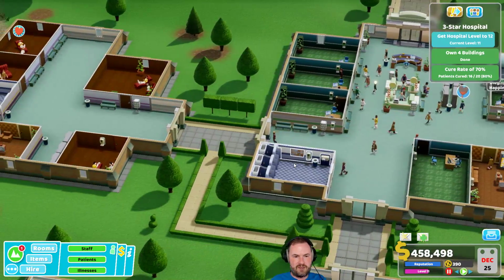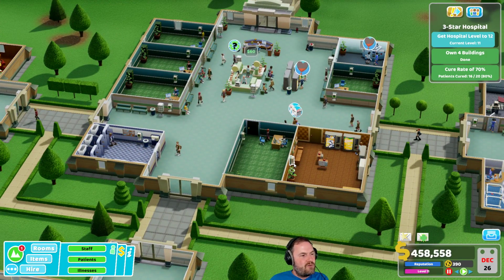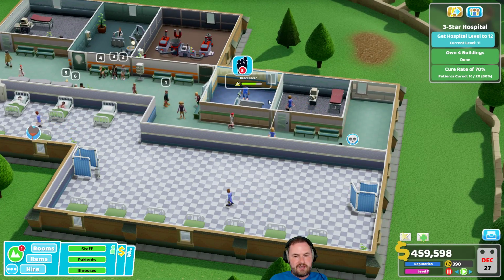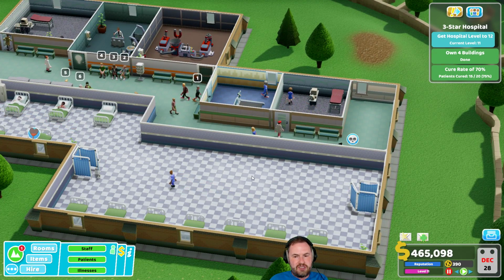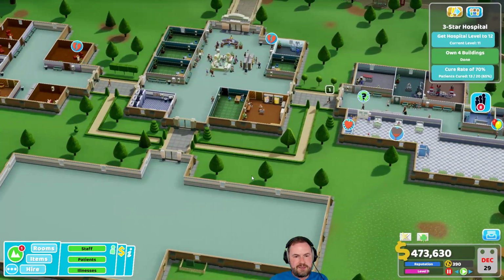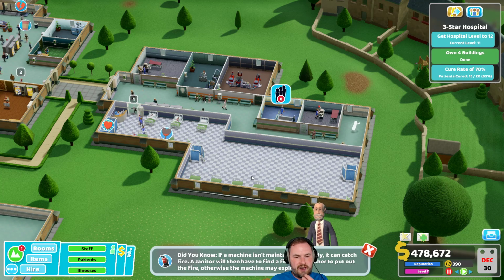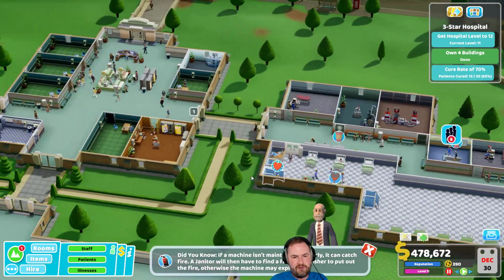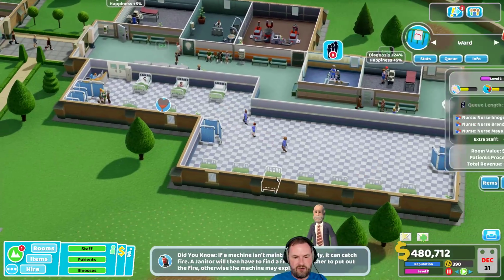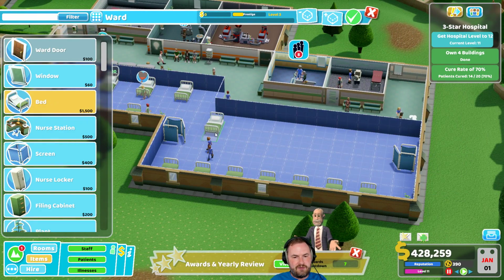This is a really busy hospital. Holy shit. Why is the one wall of the ward empty? Put some beds in. Yeah, I'm going to. I'm working on it. Look at this queue for cardiology now. This is insane. If a machine isn't maintained properly, it can catch fire. Okay. We'll need to be all over that as well. We might need to start using some of this space because all of a sudden we've used all of this goddamn space. Alright, I'll put some more beds in here too.